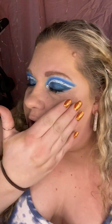I am doing the tiniest bit just because I don't want my blush to catch on anything, and I don't want it to look puffy. I am just doing the sheerest, thinnest layer of powder, just dusting it over my entire face. Just like that. You can't even tell that I put powder on, but everything is nice and set now.